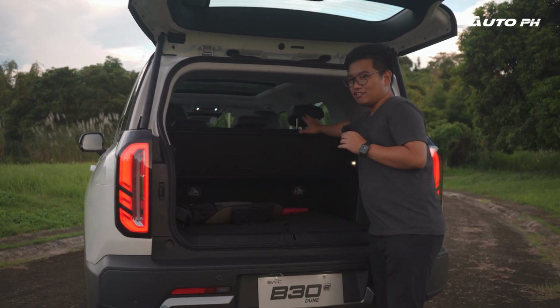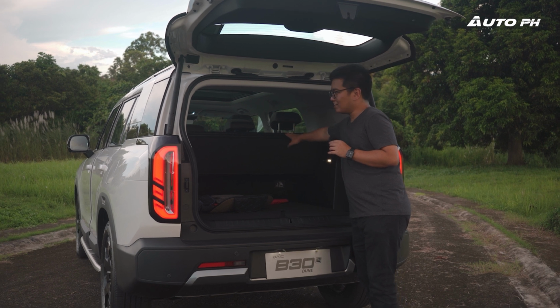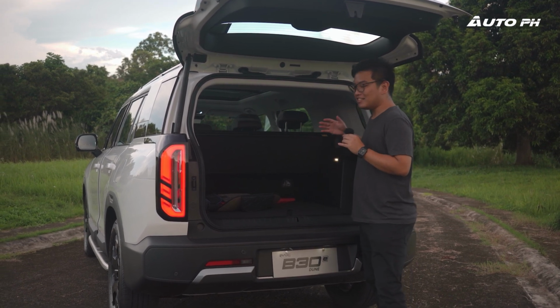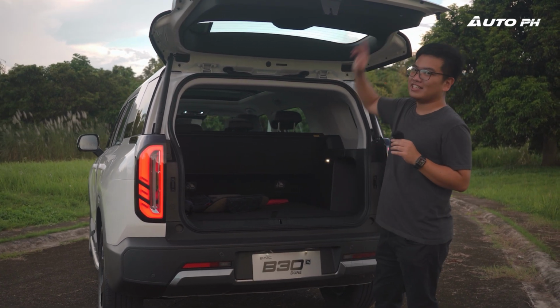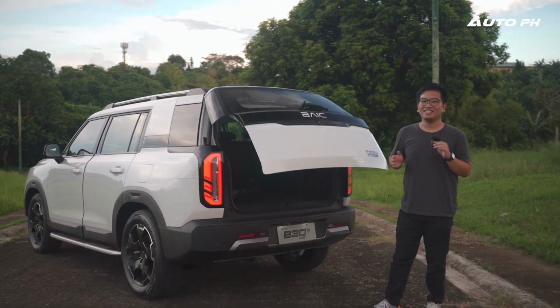Then you'll notice this thing over here. This is actually a table, so I'll pull it out later. But yeah, that's a table. You can use it for camping, and you can also use it as a tray over here, which you can use to load up to 15 kilos on top of it. So that is rare these days. So yeah, I guess now we can go ahead and check the interior.